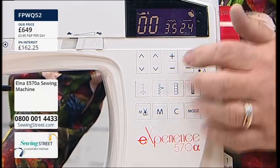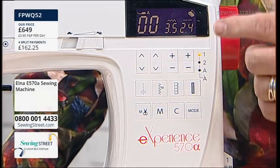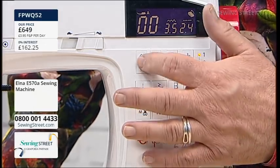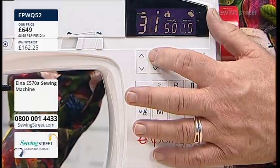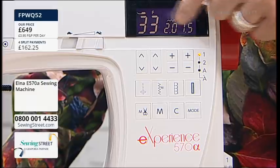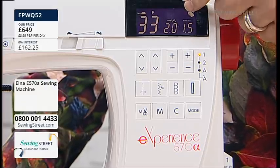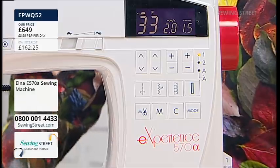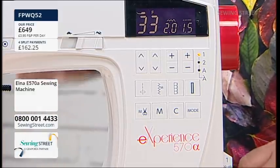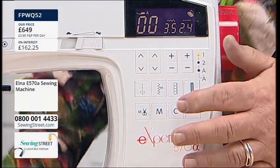Just clear that. Now, what we've got here is how you choose your stitches. So say you want, in mode one, stitch number 33. You literally go 33. It tells you what foot to use, tells you the default size, which you can change, and it tells you that your foot pedal is in, if you can use your foot pedal. If you're not going to use your foot pedal, you unplug that, the icon disappears, so you can now sew without the foot pedal, just by pressing the button at the front there. We'll just press clear to go back to the default.